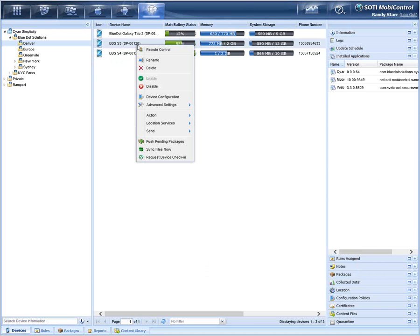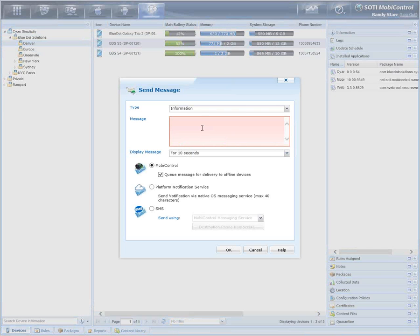I can right-click from the Cyan Simplicity console. I can come down here to send. I can indicate that I want to send a message. It can be an informative message. It can be a question, a warning, whatever's appropriate. In this case, maybe I want to say, please call your office ASAP.